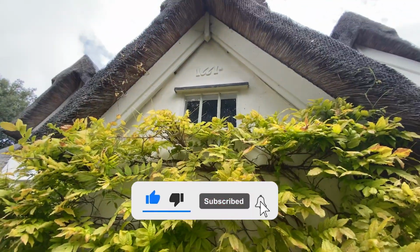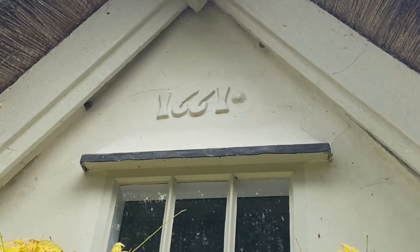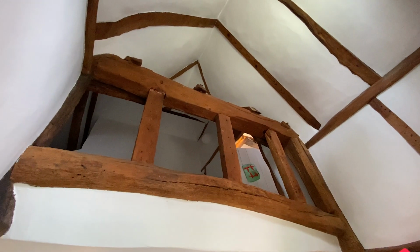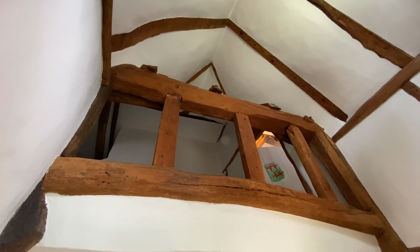Is that 1660? Do you know what? Yeah. I thought it was 1666. It's 1661. Yep. So where you're standing now, you can't see it, but as you come in, you've got this gallery landing up here, this old timber stud or balustrading, whatever you want to call it, but that's a really lovely feature of this cottage.